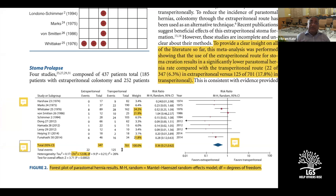That means the homogeneity of all the studies is excellent. As I told last time, if it is close to 25, it is excellent. Absolutely, heterogeneity is not there. If it is 50%, it is moderate. 75% is high. And 100% is, of course, very heterogeneous studies.